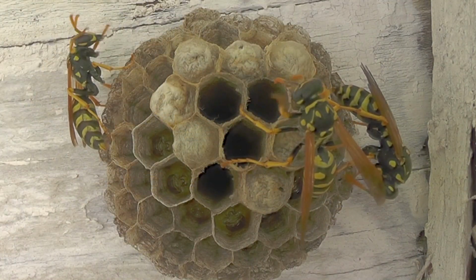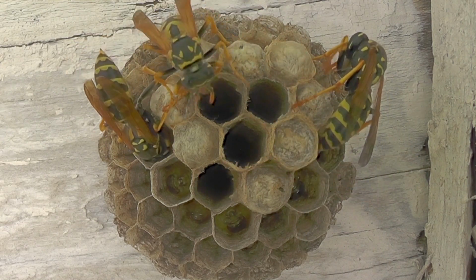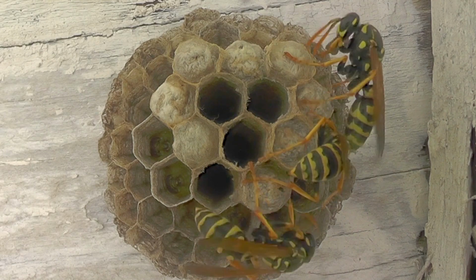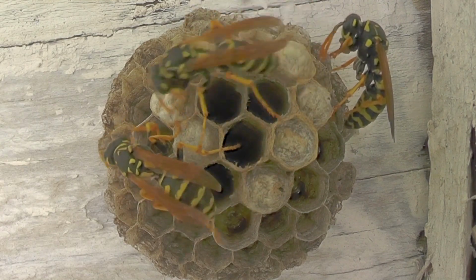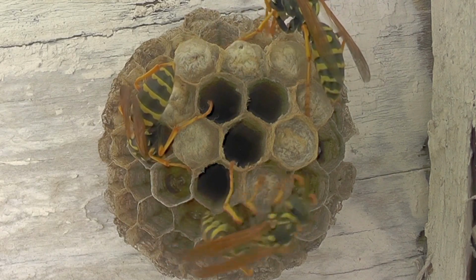We'll speed up the footage a little bit while they malaxate the meal. It takes a little while for them to break it down. But then we'll move back to real time here, and you'll see them begin to start to feed the larva. They'll go cell to cell wherever there's a larva that's mature enough to take meat of that consistency, and they'll begin to drop bits of that food off mouth to mouth to the larva.